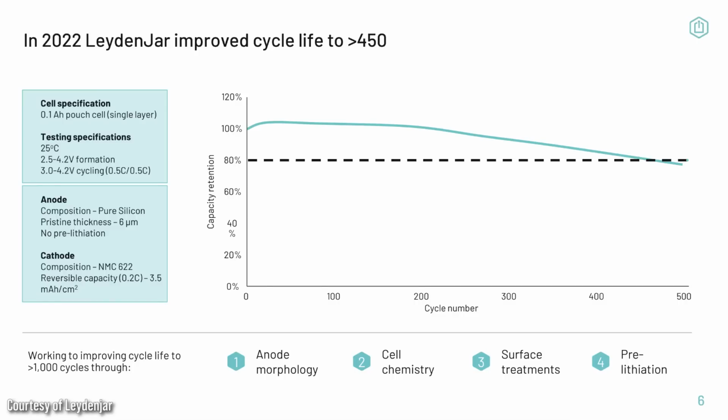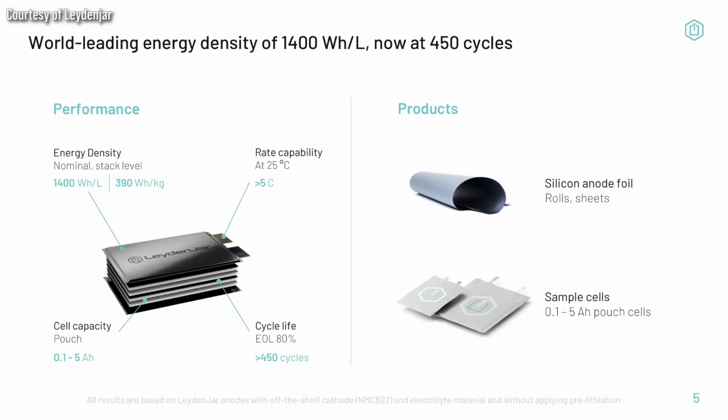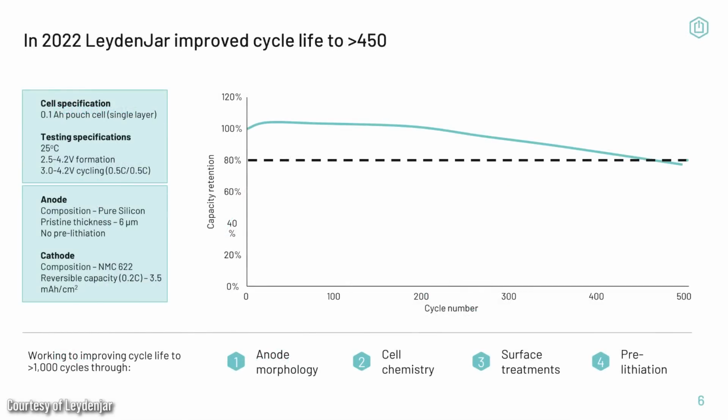Now let's go ahead and move over and talk about cycle life. I was sent a presentation, and I saw in that presentation that you demonstrated greater than 450 cycles to end of life, which the presentation said was 80% capacity retention at that point. Can you talk about what that entails as far as what charge rate that cycle life was achieved at? How does that compare to a normal battery, and what were the charging parameters for that life cycle?